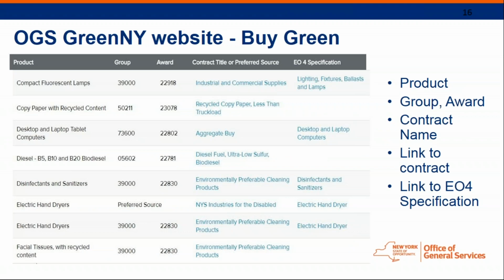And so to help purchasers find products that are on centralized contracts or through preferred sources, we've created a very helpful reference table, which is on the Green New York website under the Buy Green section. If you haven't visited the Green New York website, I would suggest you spend some time checking it out, because it's a new website that was put up last year. It's a really nice website, and there's a lot of information on there, not just on buying green, but also on operating green, and there's a lot of other sustainability information on it. So it's a very helpful resource.